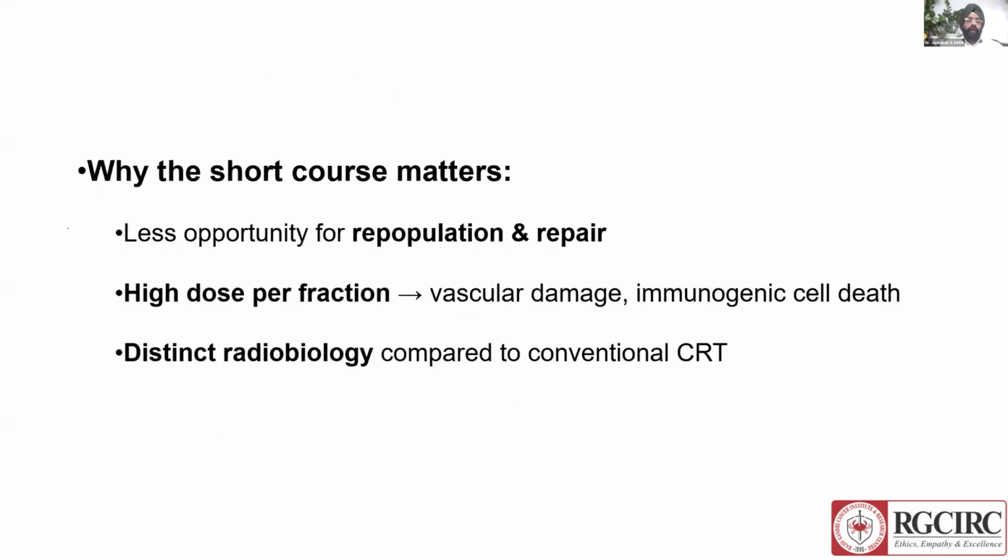So what happens in the tumors when we give such high doses in such a short time is that it gives the tumor lesser opportunity for repopulation and repair. And the high dose per fraction, or the ablative doses, actually cause vascular damage and immunogenic changes in the cell leading to cell death. And we all know that the radiobiology for conventional fractionation works very differently from the ablative doses.